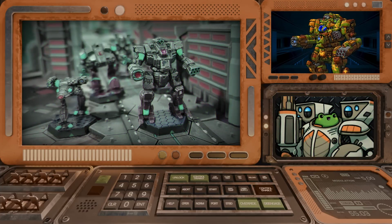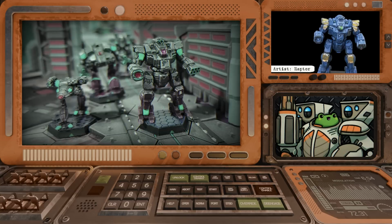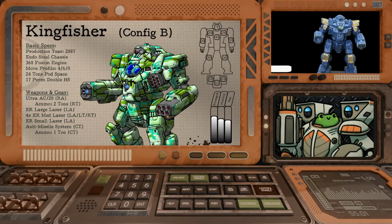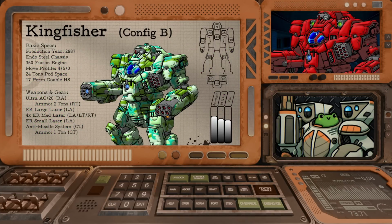Deployment of the Kingfisher was widespread. By the point that Operation Revival got going, the battle mech could be found among the tumens of most of the existing clans. And though it was spotted among the forces of the Ghost Bears and Smoke Jaguars on Tukayyid, the Kingfisher didn't get one of those sweet TC variants. What a shame. The Kingfisher Configuration B takes off a little bit on its own with the installation of an Ultra AC-20 autocannon into the right arm.